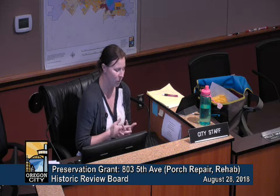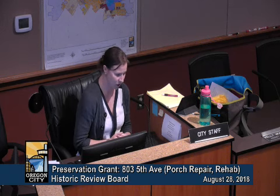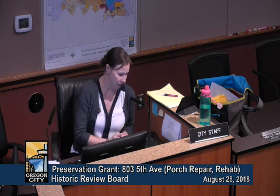The grant project proposal is to repair the front porch. Originally, the applicant included railing in the grant request. And this is the designated structure, the Joseph and Edward L.C. Natal House at 803 Fifth Avenue in Kenema. We couldn't find any evidence of an original railing on the porch, and so the board had some concerns about that. So the applicant has modified their request to limit the grant funded portion of the project to just the porch repair and not any new railing.